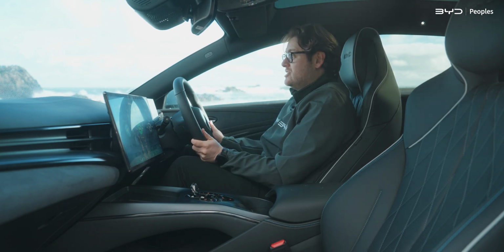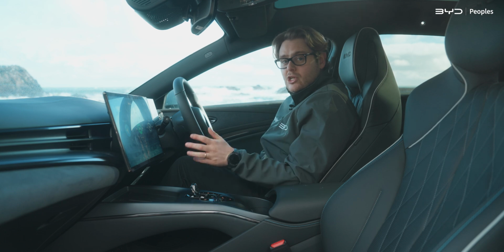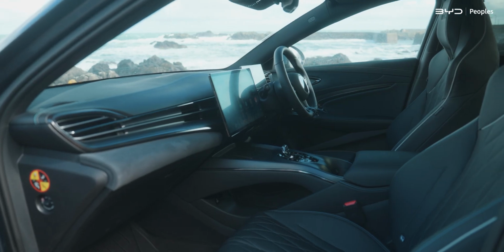The driving position is also fantastic. You can get the seat nice and low, as you'd sort of expect in a saloon, and they're also electrically operated, so you can get them perfect.